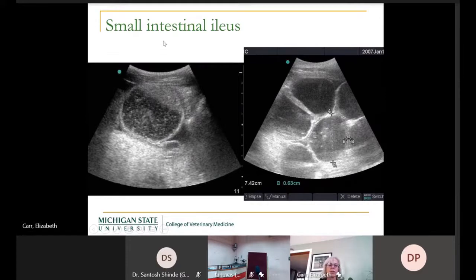So remember, the top of this image is actually the ventral part of the horse, and you can see in this loop, the sediment is actually stratified down and settled on the bottom of the loop with more liquid on the top. In this situation, you know there's profound ileus, because for the intestinal content to settle out, there is no motility.